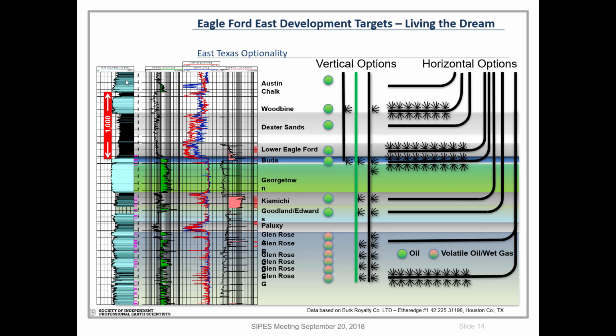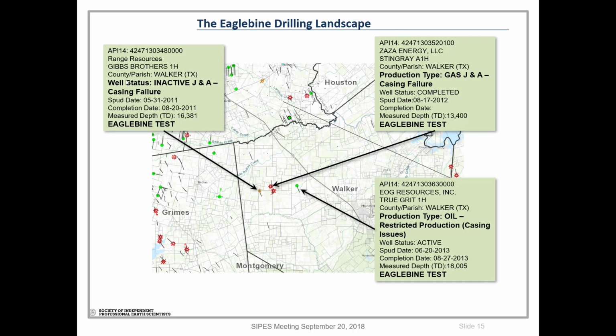Well, let's look at the results. So I pulled 3 wells. Let's look at this one up here on the upper right-hand side. That first well drilled out here, 2011, drilled by Range. They drilled the Eaglebine, ran casing, plugged and perfed it, and then lost the wellbore. Mechanical junk and abandoned. What happened?